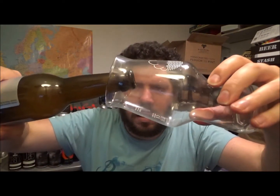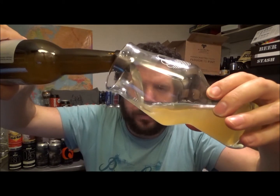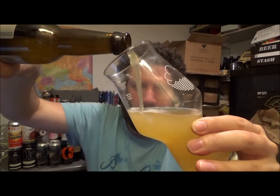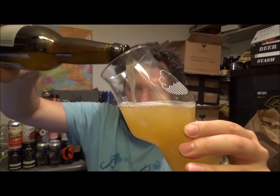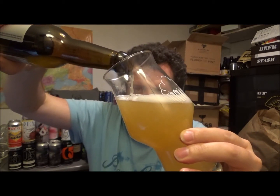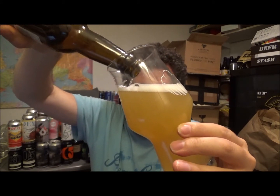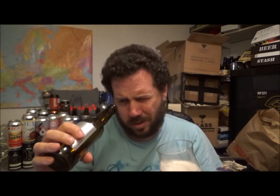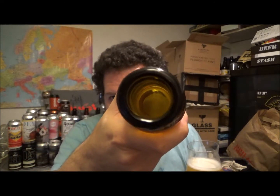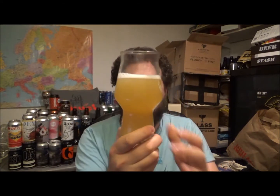Let's reuse this glass as it's fairly clean. Oh, smoke coming out, pouring smoke out there. Yeah, hazy, kind of what I expected. By the looks of it, they do 440ml cans of this beer as well, just looking at Untapped. So yeah, the inside of the bottle, as you can see, there's that, but we left all that in there. So beer in the glass.